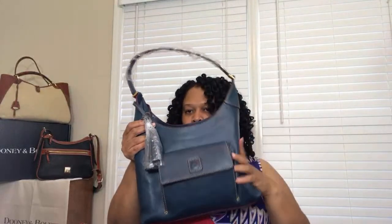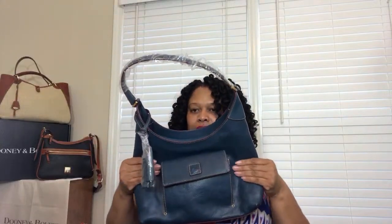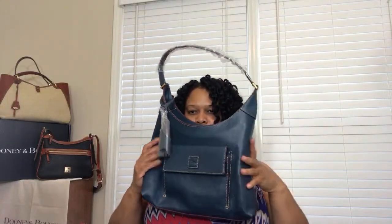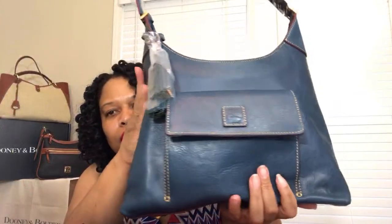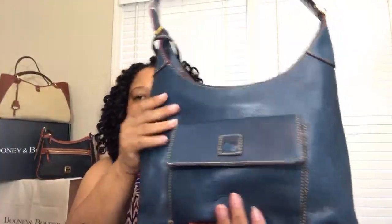Running out or just because I need something in the color denim. Ooh, that's thin on that side. I wish you could feel the difference in the leather on each side of this pocket. More texture, and it is definitely not as thick as this side. But again, for me, this would not be an everyday carry. I know for many of you, this size bag is probably too large, or it's perfect as an everyday carry for you, but not so much for me.